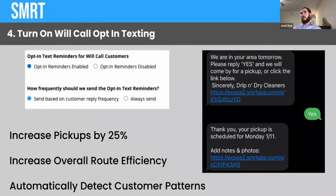We're in your area tomorrow. Reply yes, and we'll come back for a pickup. Customer replies yes. They get added to whatever date is next. And there's two methods for how you send this. The first is you can send it based on customer reply frequency. So for example, let's say Josh replies yes once a month. The system will, over time, learn the pattern of that customer, and then it'll know not to text them every week, rather every 2 weeks, every 3 weeks, every 4 weeks, depending on their frequency.